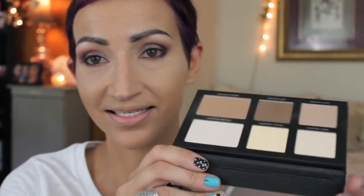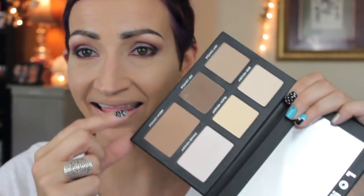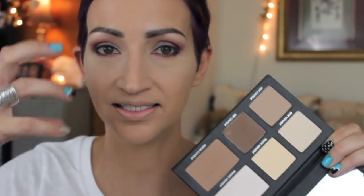It's okay. So to contour, oh, I have something new, something that I am really, really liking. The Lorac contour palette. This is what it looks like. It's really good, you guys. I really, really like it. So I take this deep shade and I use it on the very back part. And then I take this guy and I blend it out and kind of warm everything up. Really good palette. Love it.